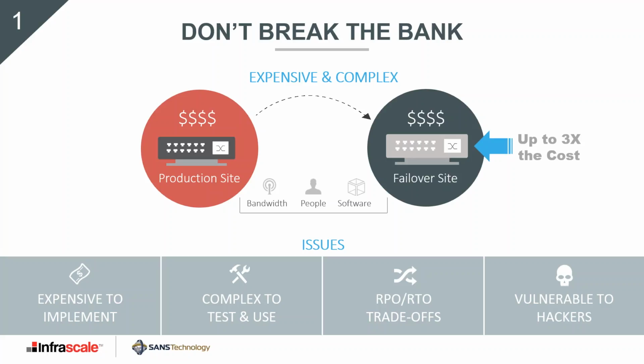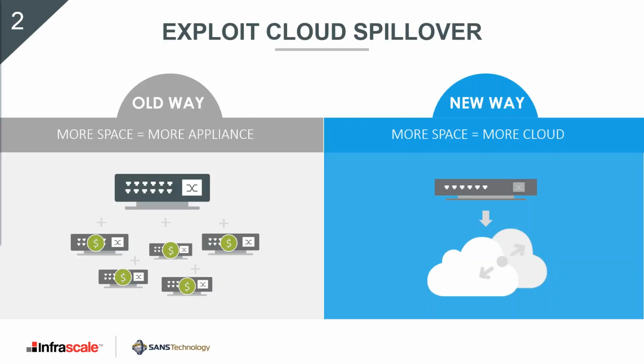To get to a point where you're actually doing something in real time, you're talking about a significant more investment than what's illustrated on the screen. And then the last thing is security. Traditionally that warm or hot site is going to be a little less secure than your production site, right? So when we look at the second must-have, it is to exploit cloud spillover.